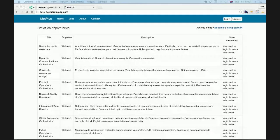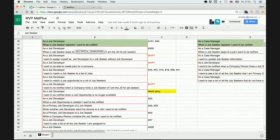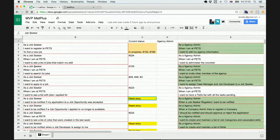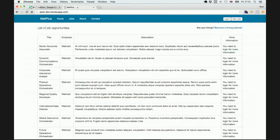I've got the link to the app from Joao. I've also got a list of these different roles. I haven't really looked at this yet. These are the different roles: job seeker, job developer, company admin, different stories. I guess I will treat this first as a job seeker.